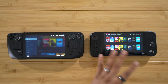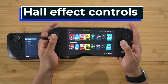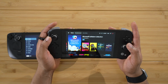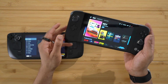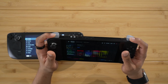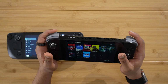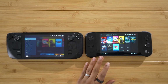Now, another thing that the Ayaneo Next Lite shines at is the triggers and the sticks here. I will say that these are better than the Steam Deck. These are both Hall effect sticks and triggers, and that is going to mean you have no drift. These sticks are going to have a much longer life cycle because it's not going to be able to get that mechanical drift that we usually see in normal joysticks. And I will say the triggers and bumpers do feel a little bit more responsive, and the mechanism of pressing it feels a little bit better on the Ayaneo Next Lite. And the triggers of course are Hall effect, so you're going to get a little bit more precision and control out of your trigger usage there.